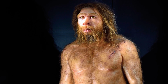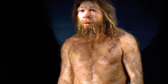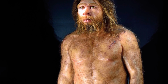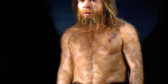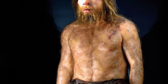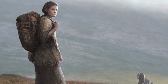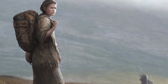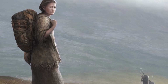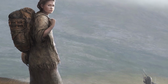Another trait that could have increased the pressure on Neanderthal populations was their stocky, short bodies, which would have required between 4,000 and 6,000 calories each day. That's 2 to 3 times more than Homo sapiens, which is certainly a disadvantage when your regular prey has started to disappear and your competitors are able to thrive off less food.